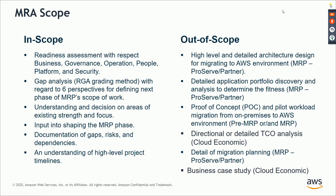What is not part of scope is that you're not expected to work on a high-level and detailed architecture design for migrating to the AWS environment. So there is no need for you to get into an application architecture design session with, let's say, the developers to really come out with a solution.